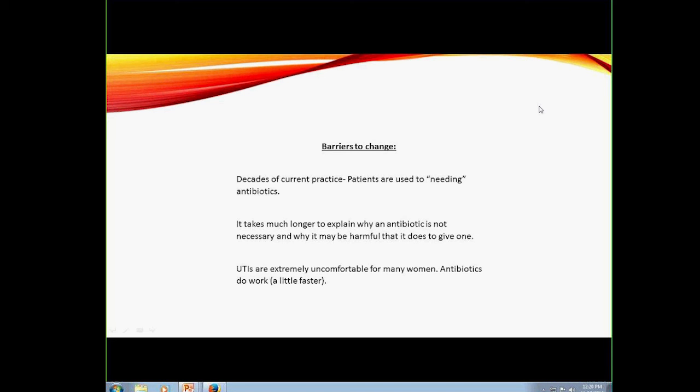I know I can write for the antibiotic in about 20 seconds, send it to their pharmacy, but for me to take the time to explain why I want to do this and why the antibiotic may be harmful and what else can be done when they're sitting there having to run to the bathroom every 10 minutes is a difficult thing to do. UTIs are extremely uncomfortable for many women, and this is the best reason to treat. Antibiotics do work, and they work a little bit faster, although not always needed.